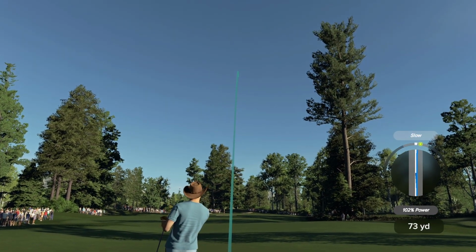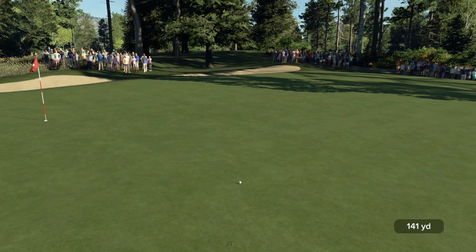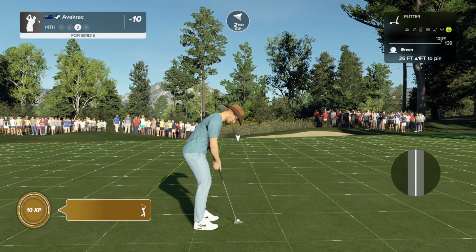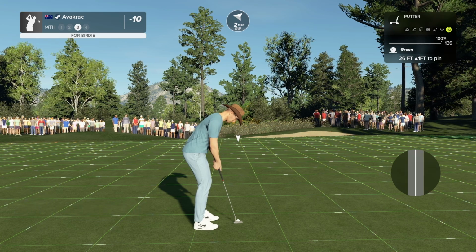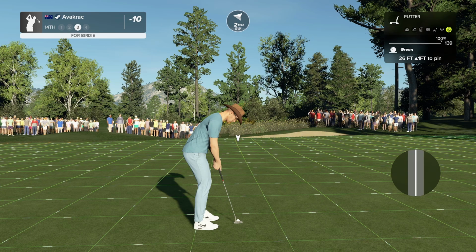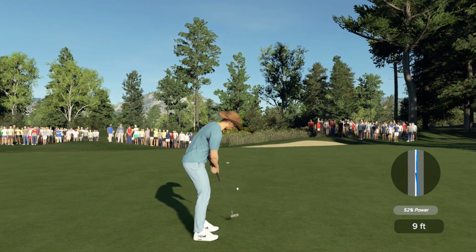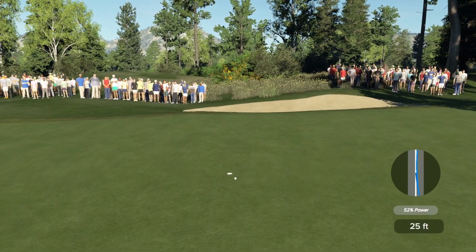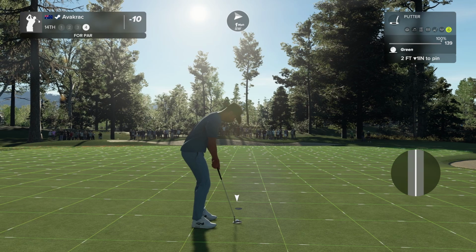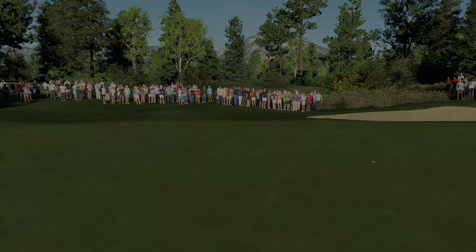Oh, not with that slow, I'm not. Nope. Right, doesn't look like a bad putt though. Yeah, it's not too bad. Slightly uphill. What do we got? One foot up. A little bit of a turn. Maybe there. There's a couple of fast little breaks in there. Oh, it was close. It was close. All right, 10 under. Absolutely cruising.